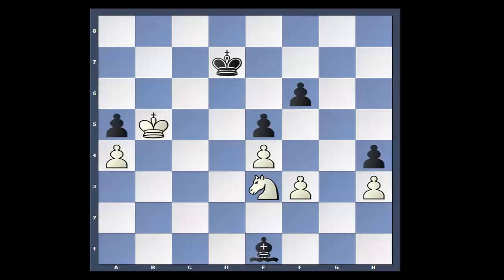Knight E3, king E6, knight C4. And this is where Hikaru Nakamura, number 2 rated player in the world from the United States, resigns. Heartbreaking loss for Hikaru. He was pretty much down a lot of the middle game and early endgame, but he managed to fight back, and he had a draw. He just miscued on move 40.